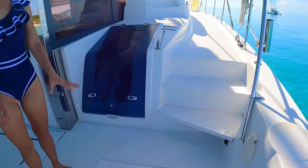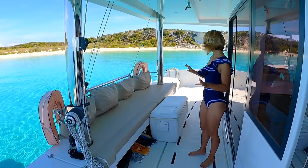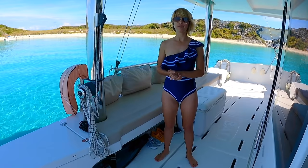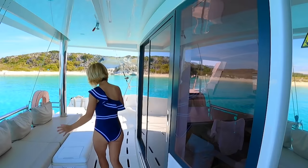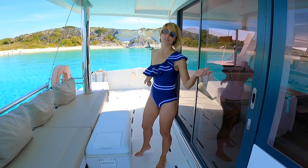All right, this is our cockpit on BALIs. It's quite different because the design is different. At first, when you look at it, it's a kind of smaller cockpit for a 55-foot catamaran. There is a reason for it, and you guys will see it in a moment. This is just an additional cooler that we're using for all snorkel gear, and obviously all our crazy amount of shoes and fins and snorkels.